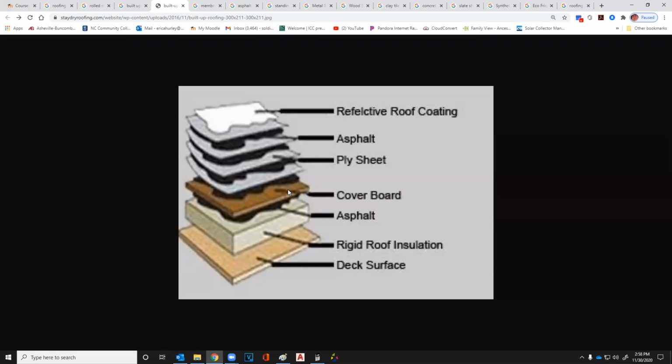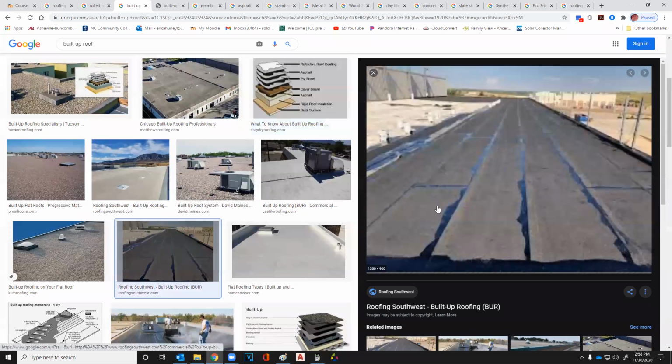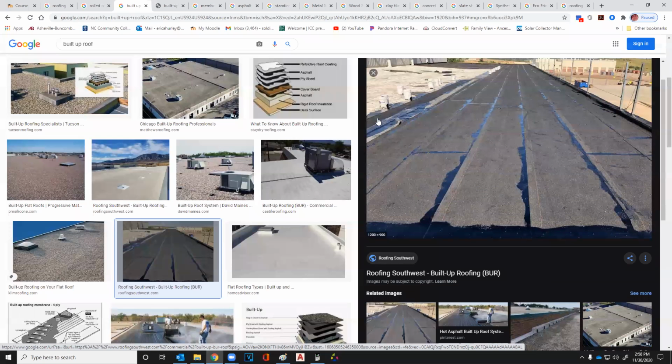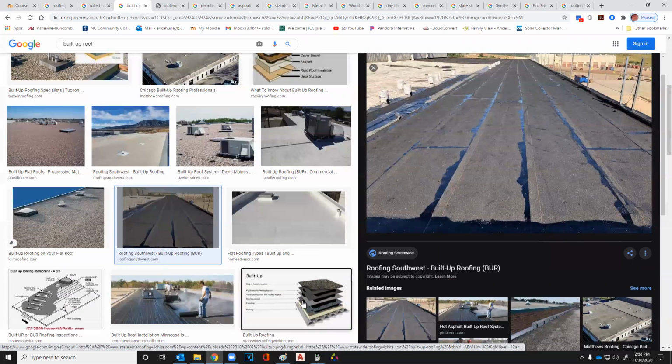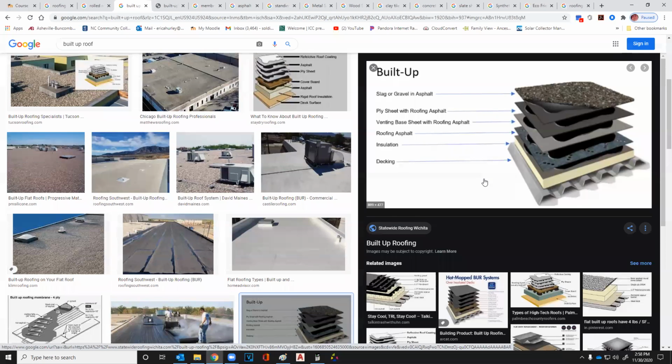So then you're going to start putting on these ply sheets, is what they're called, and it's nothing more than builder's felt. So when we're looking at the built up roof here, this is nothing more than builder's felt, tar, builder's felt, tar, builder's felt, tar, and so forth. And so you're going to have several of these layers, generally 5 to 9 layers that go on.